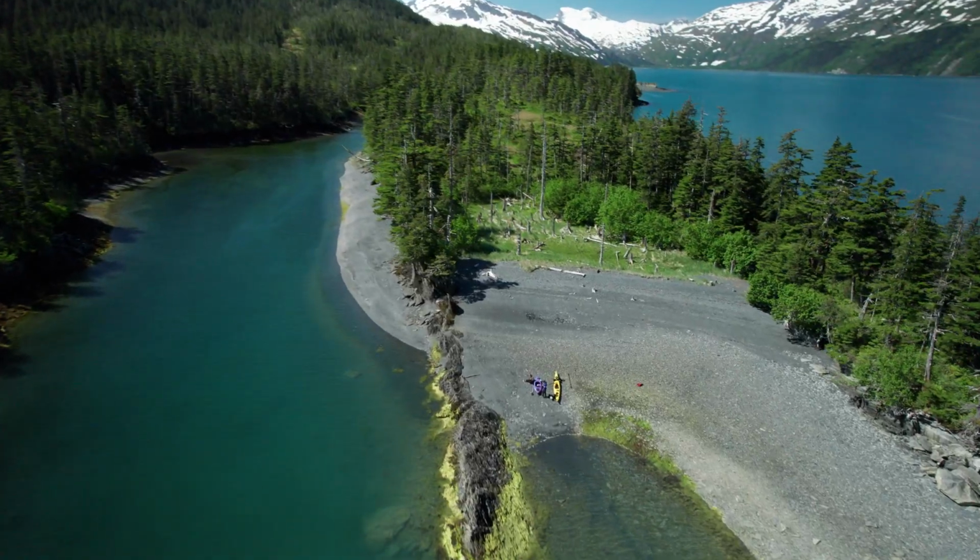So we came to this beach, nice little area here out in Prince William Sound, and there's an eagle up in the trees behind us here that we're gonna try and get some photos of with the A1 and the Tamron 150-500, which is a great combination because you have this fantastic autofocus with the A1 and then 50 megapixels to work with, so you don't actually have to get that close.